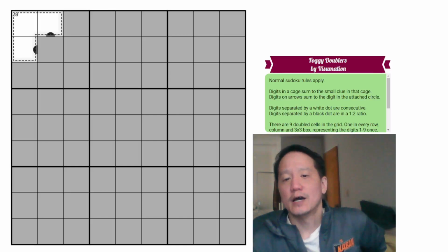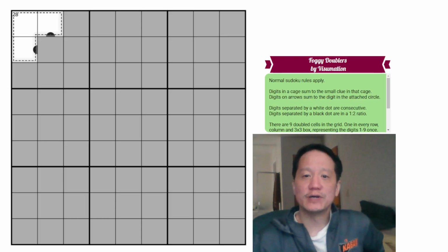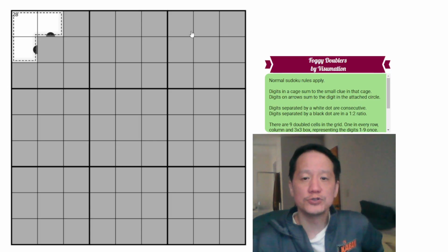Hello everyone, I'm Frank and welcome to Frank Puzzles, and this is today's easy level puzzle. And take that easiness with a grain of salt because it's considered easy by the people on the Logic Masters Germany forum, and there's a lot of really smart people there. Today's easy level puzzle is called Foggy Doublers by Visumation, and here are the rules.